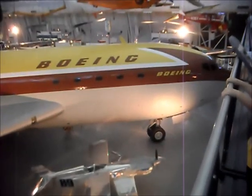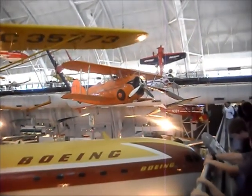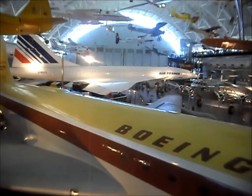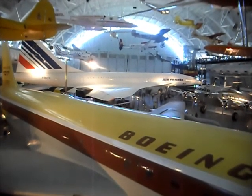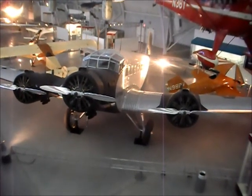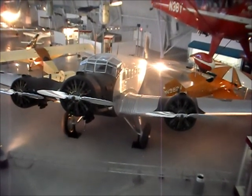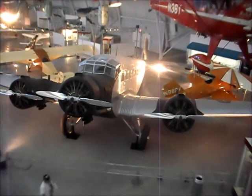That technology is immediately passed on to the civilian aircraft. The large white aircraft is the SST, Supersonic Transport. Somewhere I have a picture of my dad standing in front of an aircraft very similar to this one, a trimotor. He was probably in his 30s.